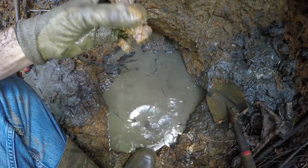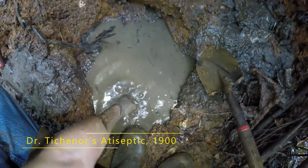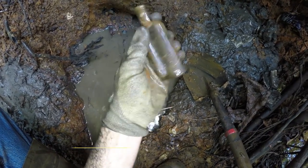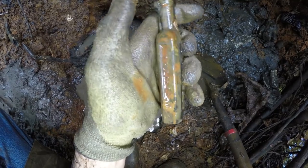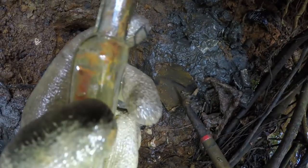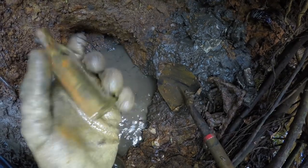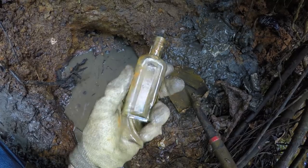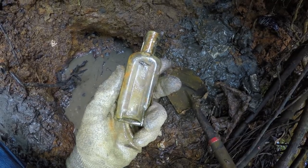It is embossed, so I think it's probably a Dr. Tischner's, one I got from earlier, but this one looks a little more modern than the other one, but it is blown, is it? Nah, it's machine made. So it's a Dr. Tischner's antiseptic. So I found one of the older versions of this earlier. Now this is the newer one, so it's pretty cool.